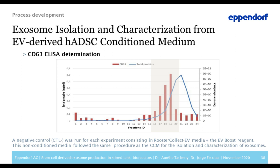Here are the results obtained with the eluted fractions using the ELISA and the total protein count. In blue, you have the total protein evolution in all those fractions, and you can see that there is a peak here on fractions 20, 21, and 22. In parallel, we have also the result from the ELISA assay. Here you can see that we have a peak around fractions 18 and 19, with a maximum quantity in fraction 19 corresponding to 9 to 10 exosome quantity.